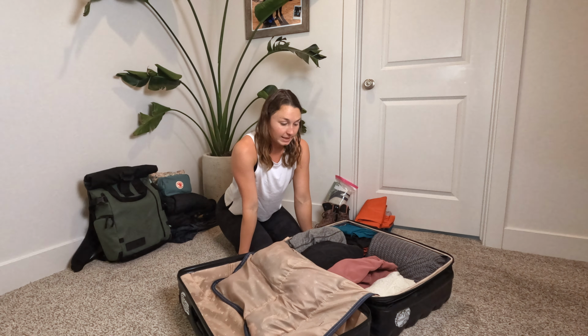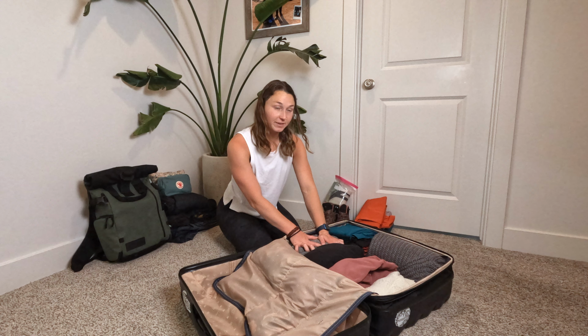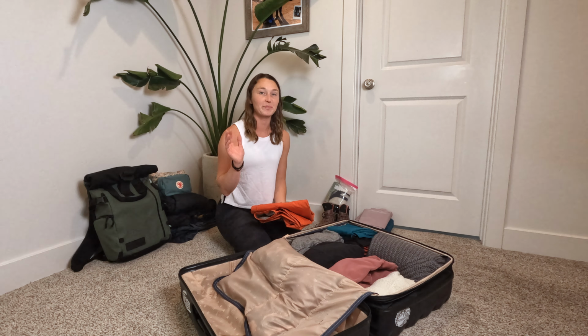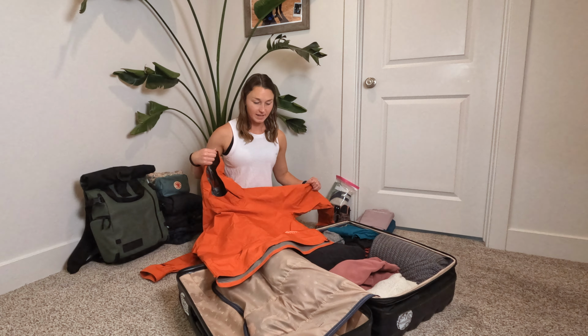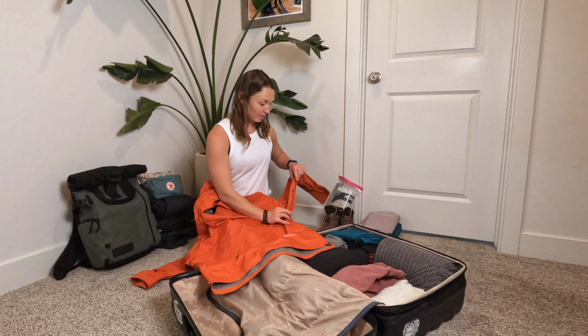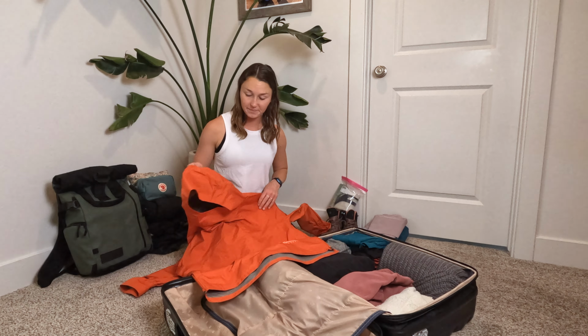Like I said, I'm expecting Iceland to be really rainy, so I'm gonna pack 3 different rain jackets. 2 of them are the exact same jacket, but I love them. It's a Nike Trail Runner jacket, and it's Gore-Tex and breathable. These zip all the way up through the armpits, so in case I get hot when I'm hiking, I can like air out a little bit.